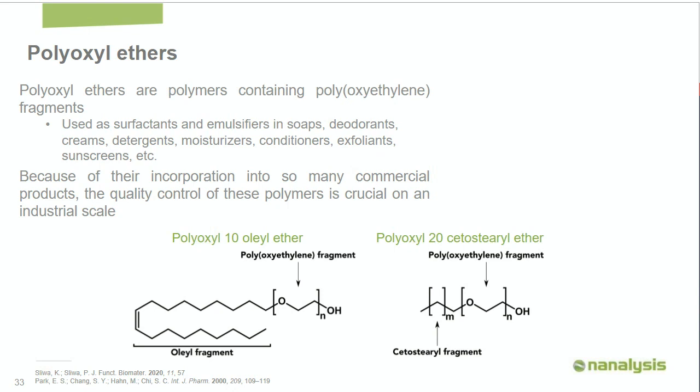In addition to that polyoxyethylene fragment, it also contains an oleoyl fragment. The second polyoxyl ether we'll focus on, the one on the bottom right, is the polyoxyl 20 cetosterol ether. In addition to the polyoxyethylene fragment, this one also contains a cetosterol fragment, which is actually a mixture or an average of cetearyl alcohol and stearyl alcohol-based fragments, which are, to put it in more chemically friendly terms, C16 and C18 chains. In both cases, we will use proton NMR to determine the number of repeating polyoxyethylene fragments, so the subscript N value in this case.